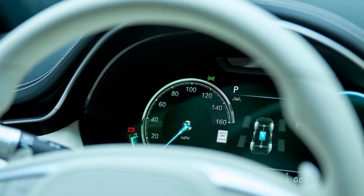The Genesis Electrified GV70 is scheduled to begin production in the next few weeks, and it shouldn't take much longer than that to get it into dealerships and, hopefully, the Motor Trend parking lot. Considering our high regard for the gas-powered GV70 and the company's other EVs, we're eager to try it out.